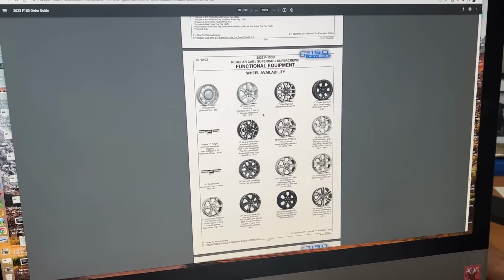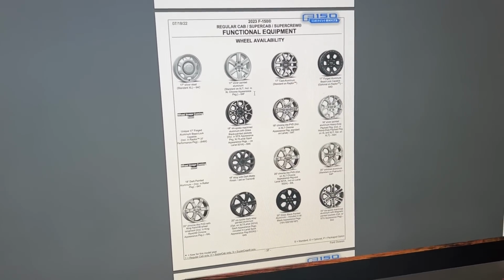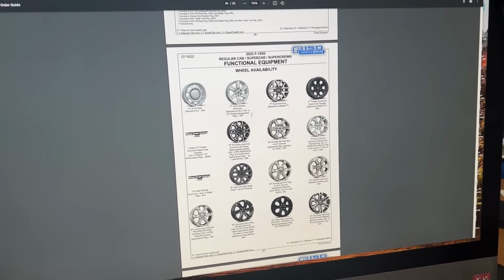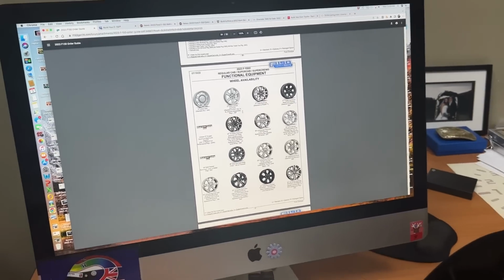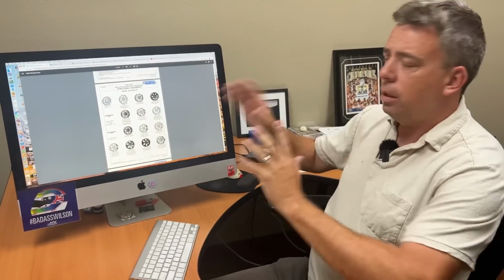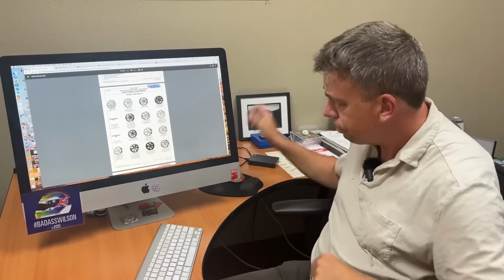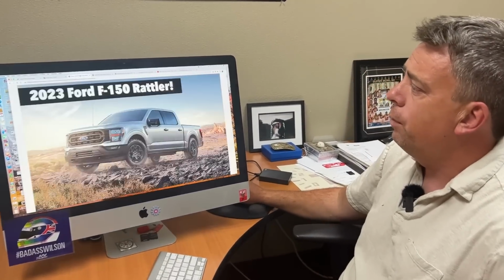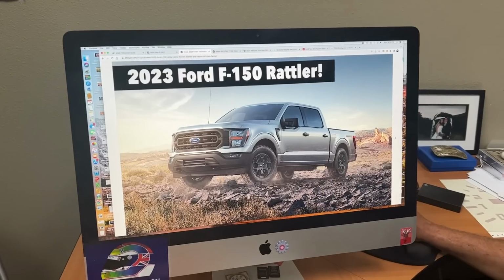F150gen14.com forums. This is the latest information on 2023 F-150 trucks, and this was published, and there are several other videos and reports about this which were a little bit confusing, so I want to clear up some confusions and tell you what's new for 2023 on the F-150, and also focus on off-roading because this is a very popular trend still. So for 2023, Ford will be offering this, the F-150 Rattler.